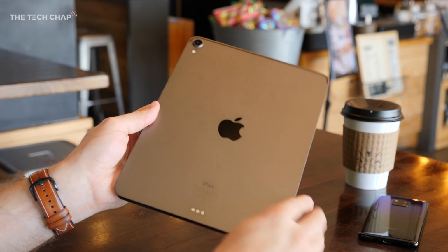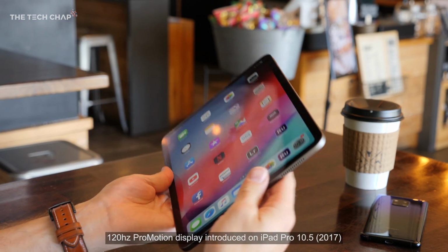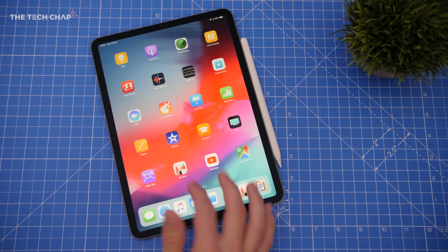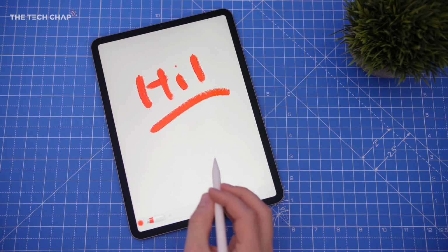Having said that, there is a lot to like about this new iPad, with the updated design, smoother refresh rate, and more powerful processor. But it's fundamentally the same experience and runs the same apps. However, if you are someone who would get a lot of use out of the Apple Pencil, then it's probably worth upgrading for that alone.